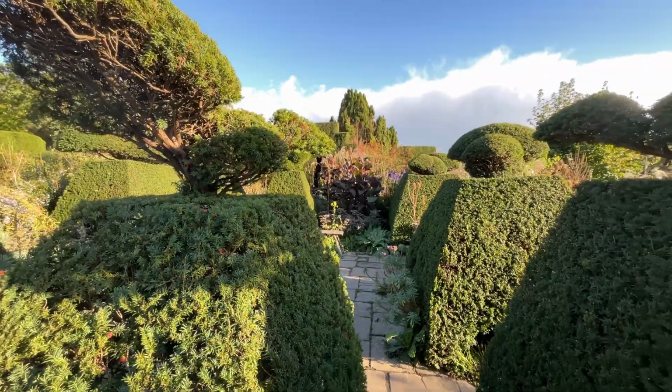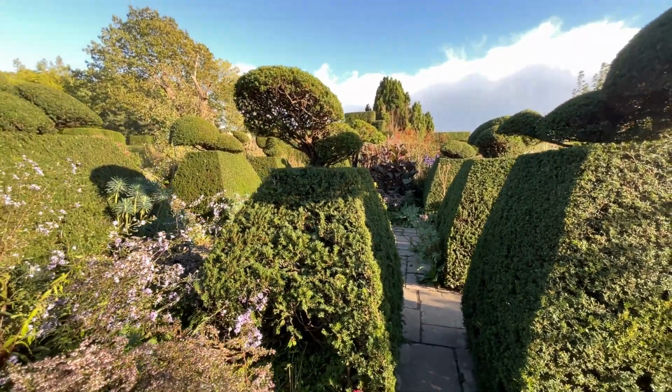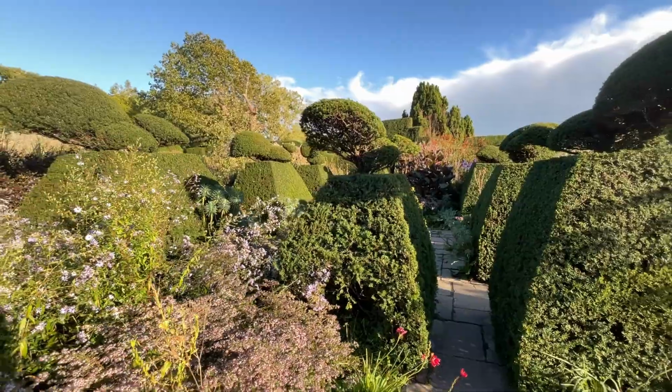And what I like about his garden is that he dared to be different. And he turned this area into a kind of art.